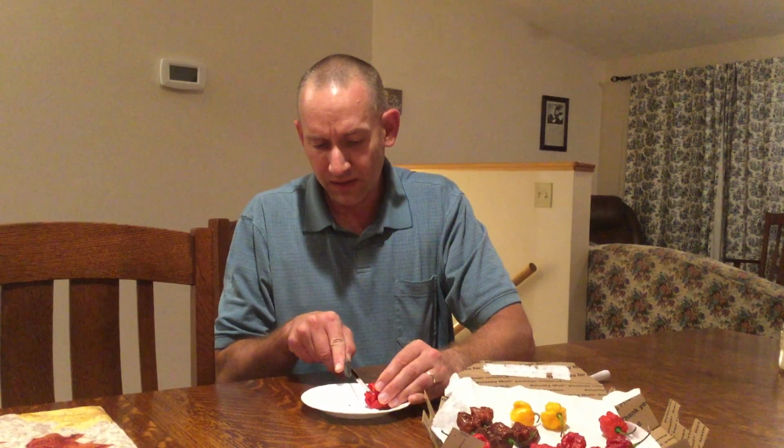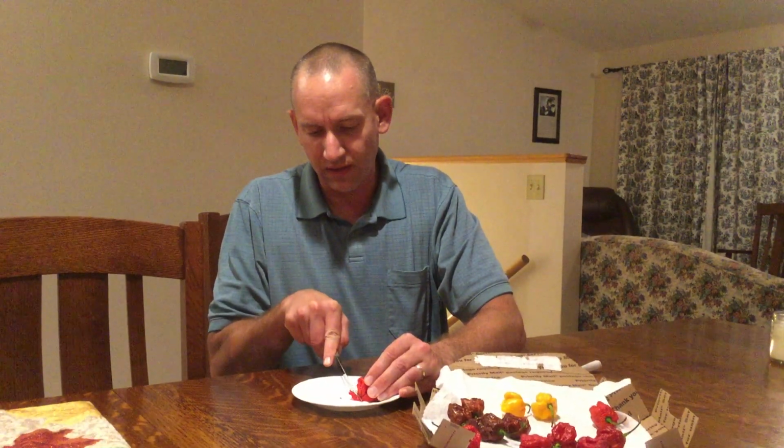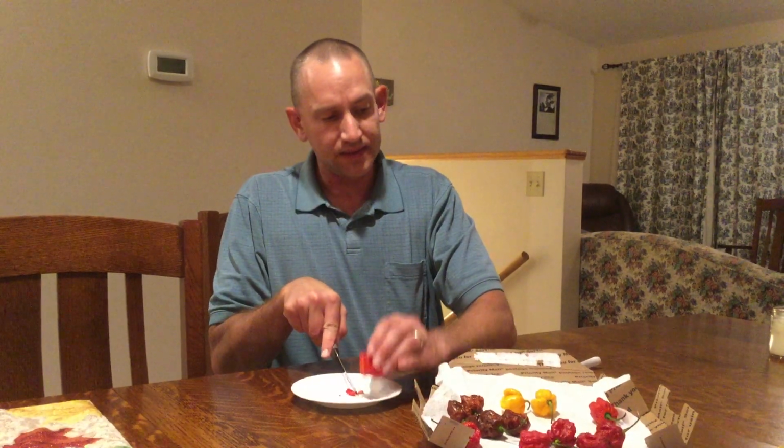Alright. These are ones I thought were Reaper, but they seem a little bit big, so maybe... Though these don't look like Primos, so I'm not sure. Unless these are Dorset Naga and these other ones are Primos. I'm a little confused, so help me out on the labels or the sizes. So maybe these bigger ones might be something else. I'm going to give each one a little taste test here, just to see. So I'm chopping off an end here on these big ones.